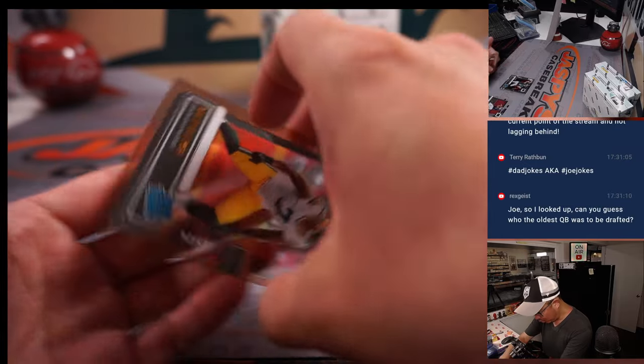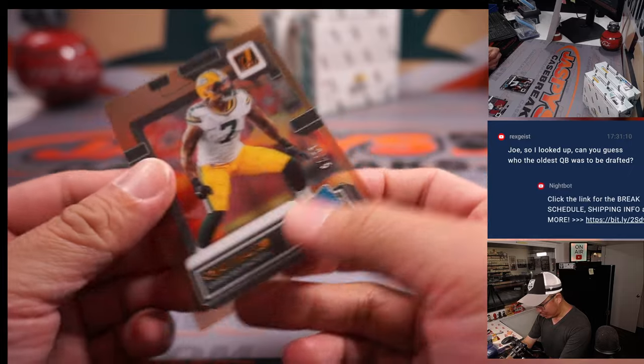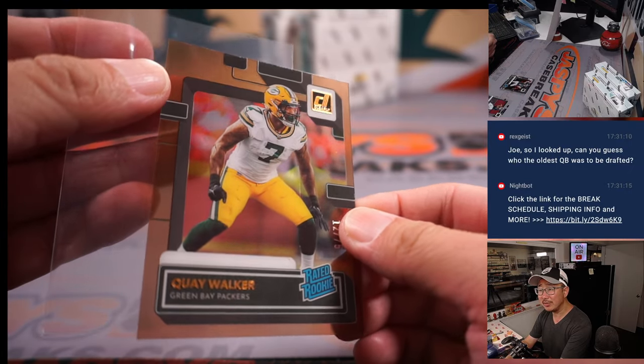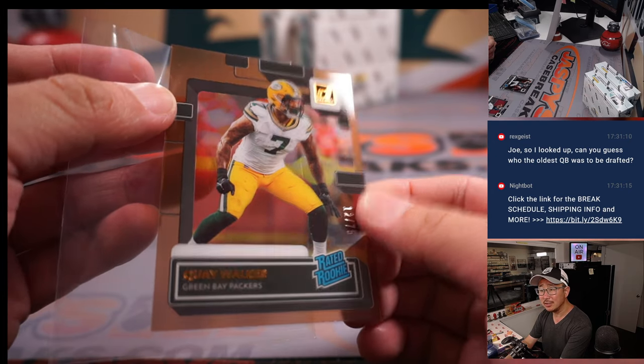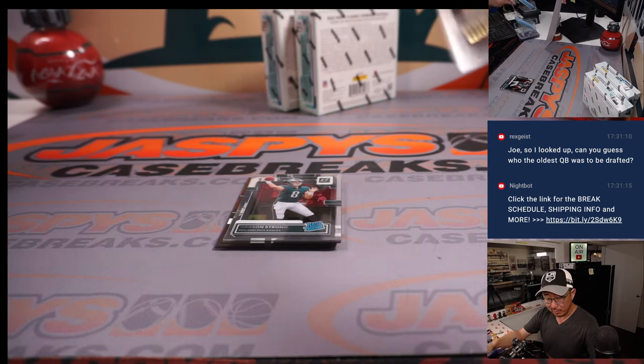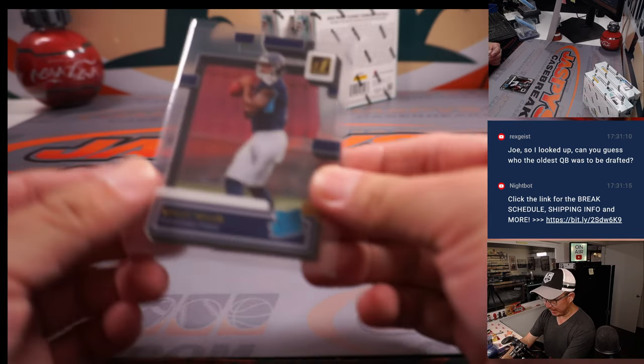All right. Speaking of Quay Watkins, here he is again. 12 out of 75. Kind of like this sort of copperish sort of, can you tell? Oh, is that orange? I don't know what it's supposed to be, but it looks nice. That'll be for Amanda and the Packers. Here's Malik Willis for Mickey and the Titans.